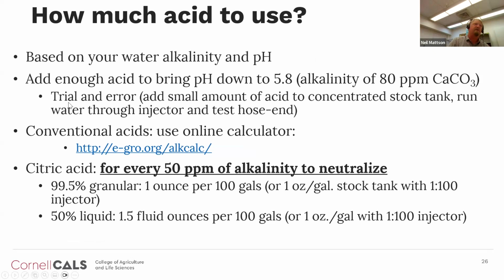So you could do this through the trial and error method where you add small amounts of acid to a concentrated stock tank, run that water through the injector and test the hose end and find the right amount of acid for your water where ultimately the hose end is coming off at a pH of 5.8. Or you can use an online calculator, which I'll show you in a second, where if we know our water's alkalinity, we can calculate exactly how much to use to neutralize that based on the different acids that we have available. And then the one thing that online tool does not have is citric acid or acetic acid calculations.